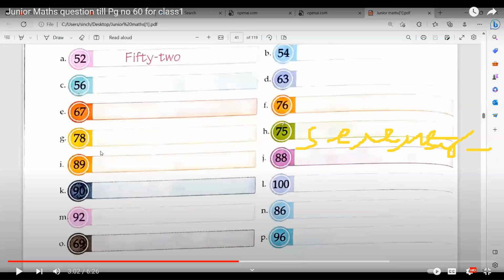Seventy. Then how much is written here? What is the figure? Or what are the numbers written here? Seventy-five. Very good. F-I-V-E, 5. Now write the next one with a number I.